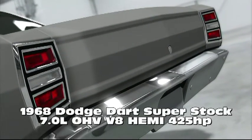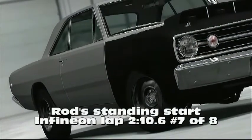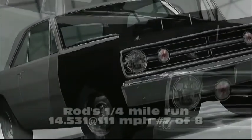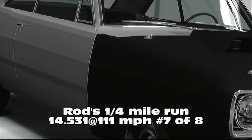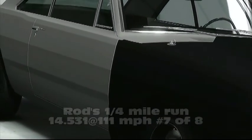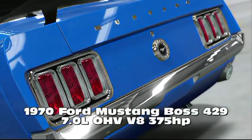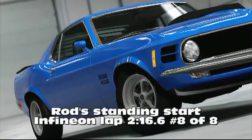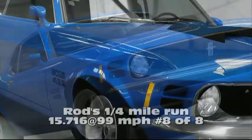The Hemi Superstock. The Beach Boys sung about this car, but frankly, in this competition, I think the Hemi Challenger would have been a better choice. This one couldn't put its power down. The Boss 429 is a real pretty car, but it was coming towards the point where American cars were starting to get detuned a little bit, and this one is bringing up the rear.